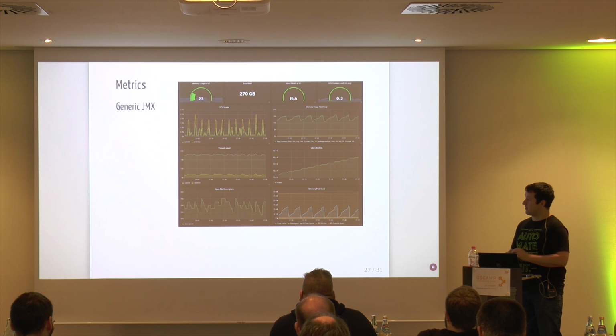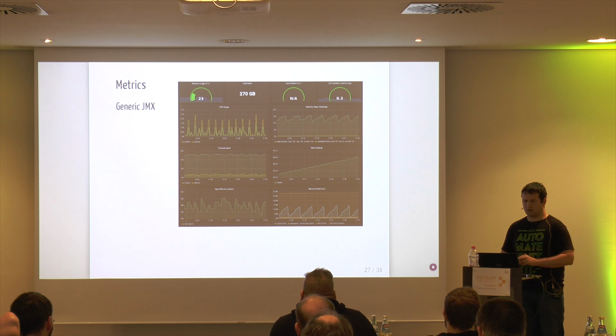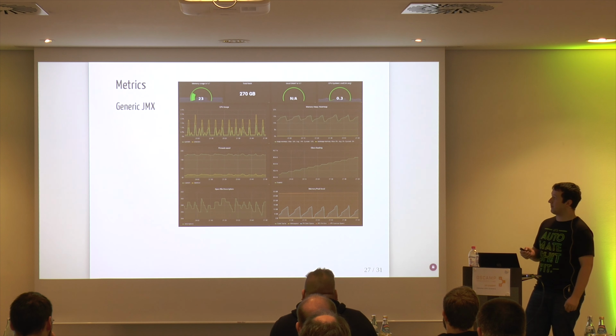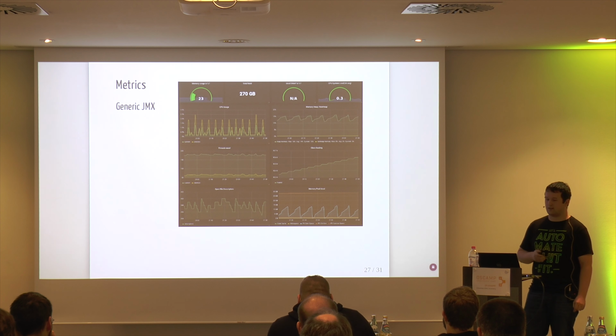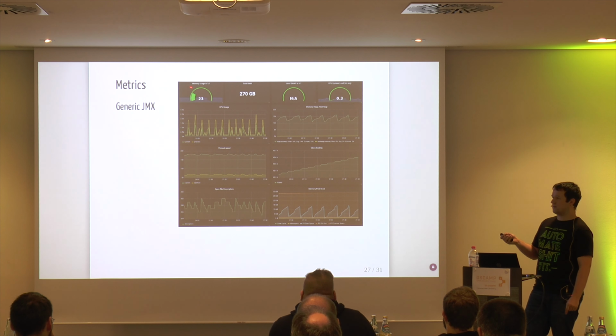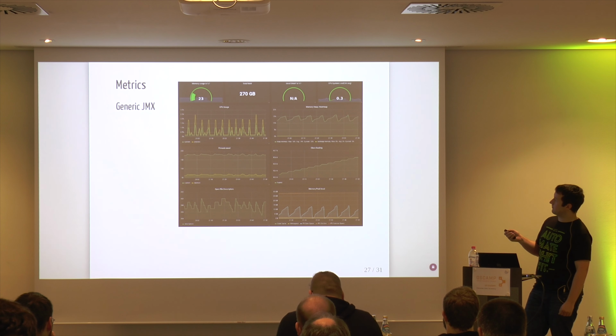Those Grafana templates will be available probably tomorrow also in the control repo. And this is an example of the default JMX data that you can get. For example, the amount of used memory in gigabytes from the Puppetserver service, the amount of memory in the physical server. We don't have any swap configured. System load is quite low.